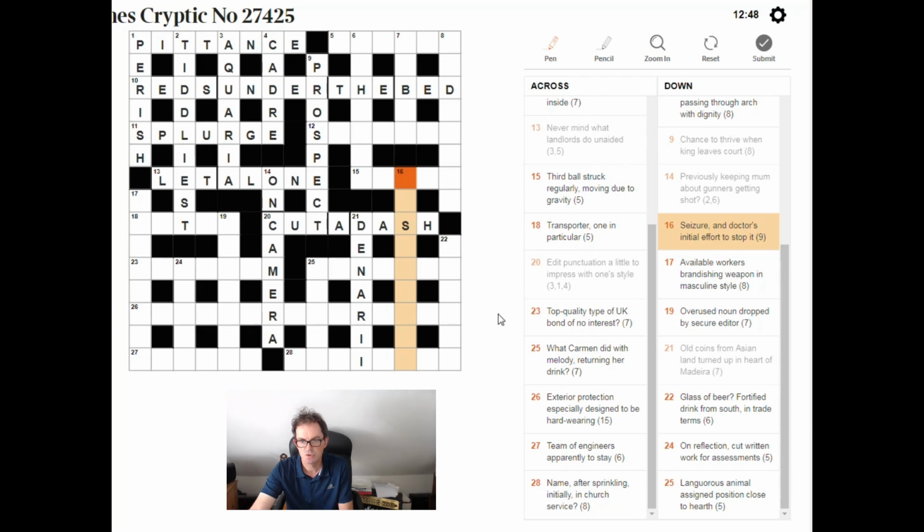Seizure and doctor's initial effort to stop it. Don't know that. Let's try this one, beginning with a line ending in M. Top quality type of UK bond of no interest.